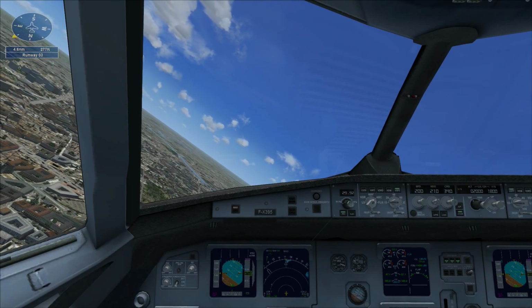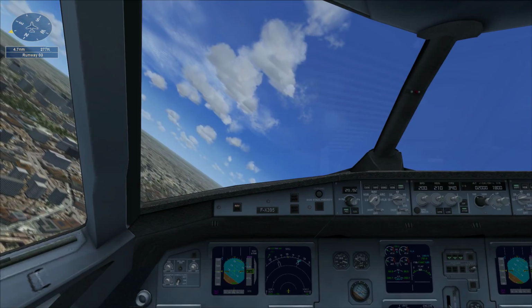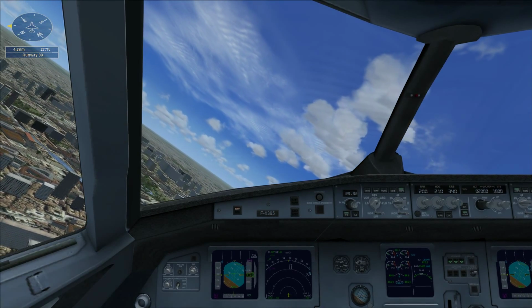Let's run through the before landing checklist. Landing gear, down. Yes, down. Flaps, set to flaps 3. Flaps are 3. Landing checklist complete.